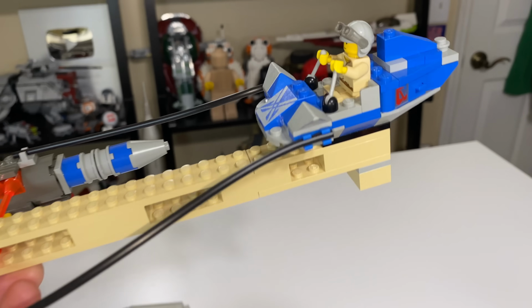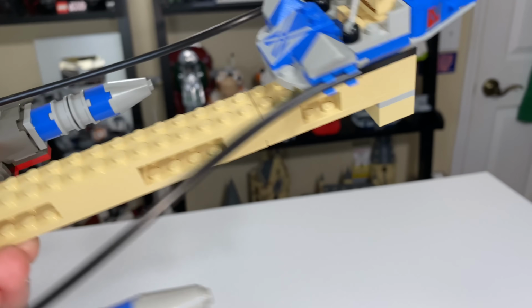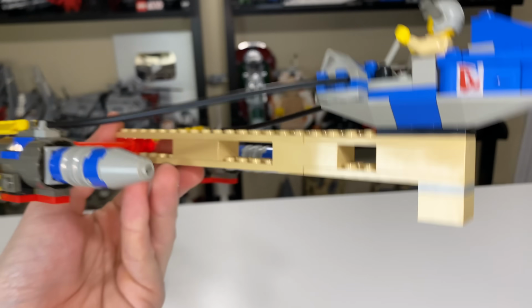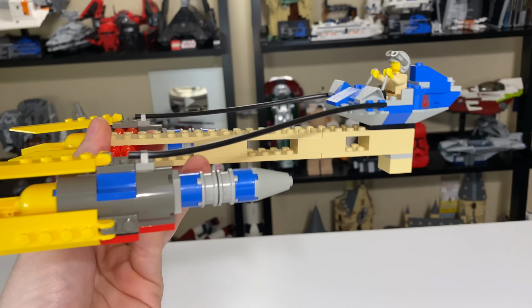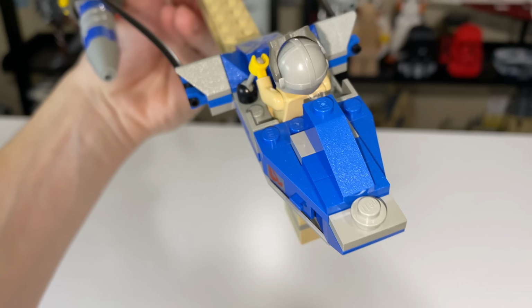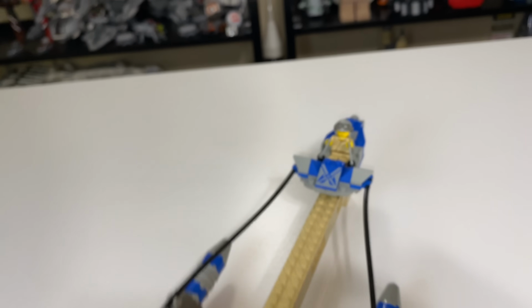The connection between the cockpit area of the ship and the engines is made by these tan pieces. On more modern pod racers, they use clear Technic pieces, but in 1999, that didn't really exist. One of my favorite design facets of this is on the back side here, where you have this door to complete the angle, and the door actually has a little print on there, and I think that is really nice, especially for 1999. Nowadays, it'd be a sticker, I guess.